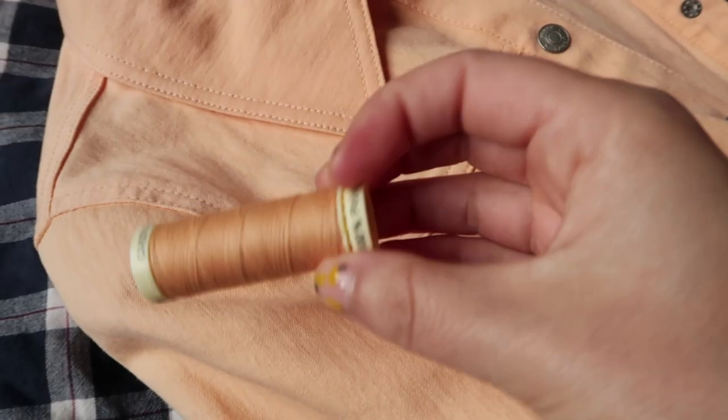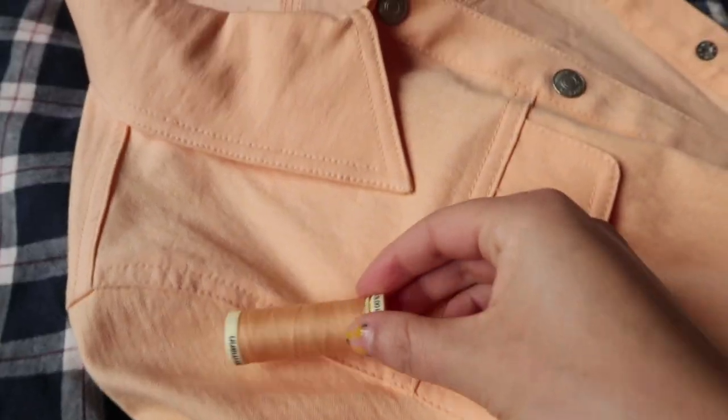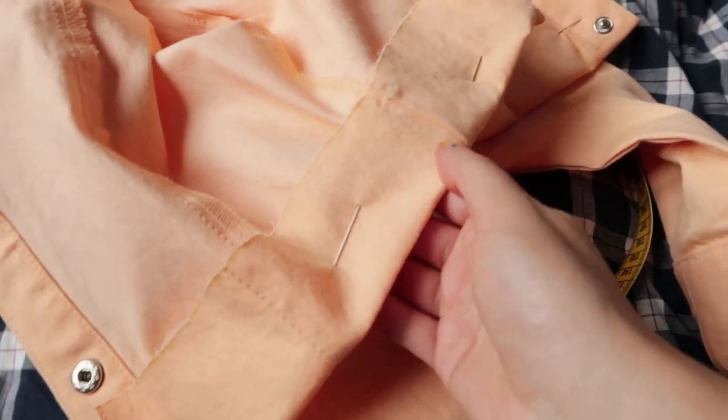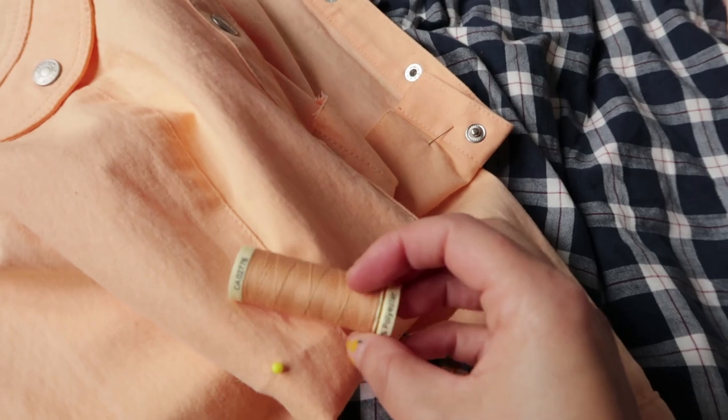I did manage to find some perfect matching thread. Luckily here in Austria, the lockdown is beginning to end and small stores are starting to open back up. So I grabbed my face mask and headed to the local thread shop with a little fabric sample so I can make sure I got the right thread.